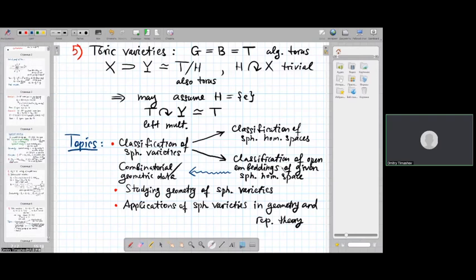Concerning toric varieties, just over the top of this page, do we have any assumption for the subgroup H so that T quotient H is still a torus? No, no, no. It is. You need no assumption for that. So the quotient of a torus by any closed subgroup in it is always a torus.